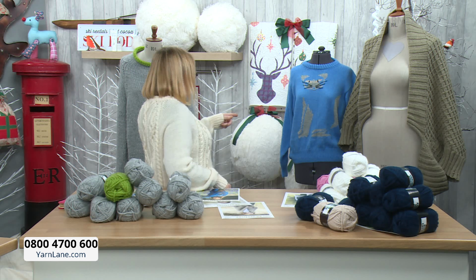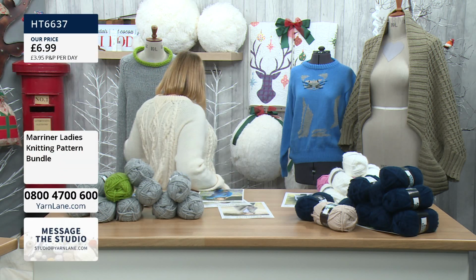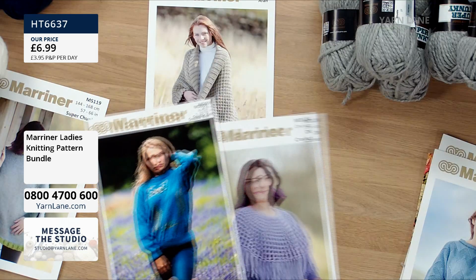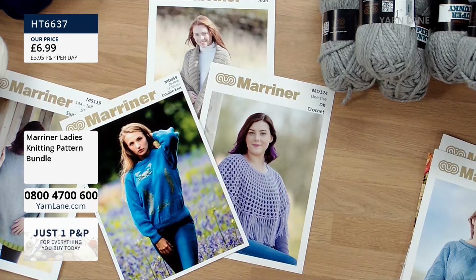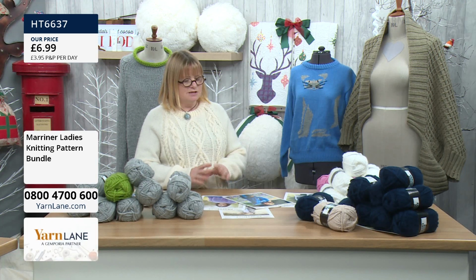The Siamese Cat Jumper and the Poncho, which isn't here. We'll have to look for that. And so there's the Siamese Cat Jumper and there's the Poncho. So that's your set of 3. These are patterns only. So that's £6.99 for 3 patterns. It's the only patterns that we're offering just on their own. So we're trying to give you a mixture. So you've got kits, you've got yarn, and you've got patterns.